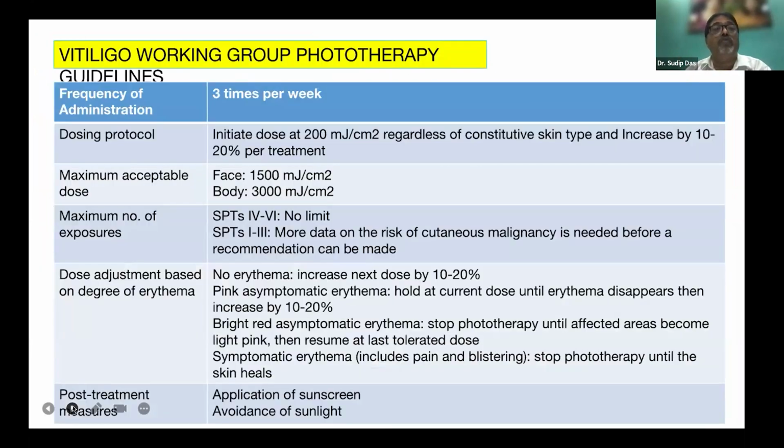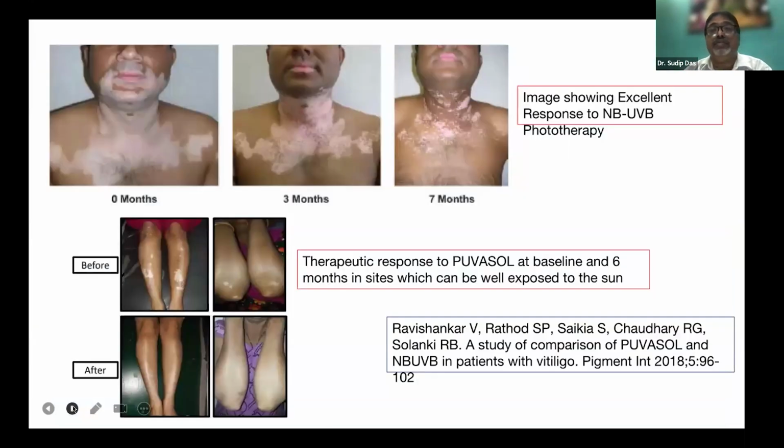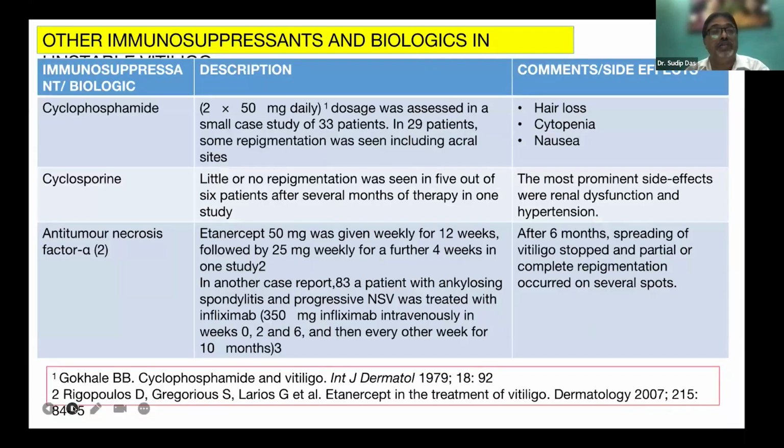So the vitiligo working group on phototherapy, this is a guideline. Initiate with a dose. I'm not going into the details of the phototherapy guidelines. These are the phototherapy guidelines. Now you can see the excellent response that phototherapy patients showed. This was a report from Ravi Shankar, Rathore, and Saikia for narrowband UV in patients with vitiligo. You can see the before and after picture.